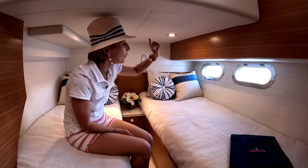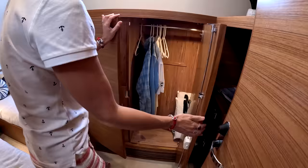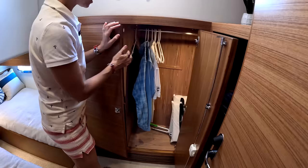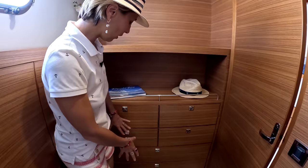Yeah, we have fixed portholes here, but it looks like you can attach a privacy shade there or something. Mm-hmm. We have a little nightstand here, and then storage-wise, let's check it out. We have a hanging locker, actually goes all the way in there. Yeah. Cedar lined. Very nice. And then check this out, actually. This is nice. So they have all of this drawer storage and a bit of exposed storage.